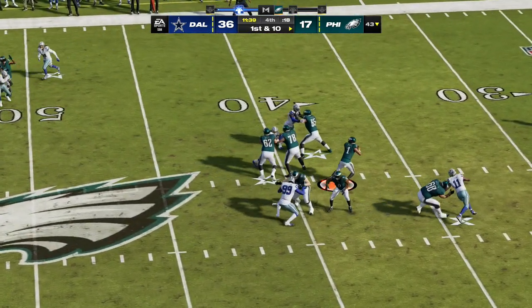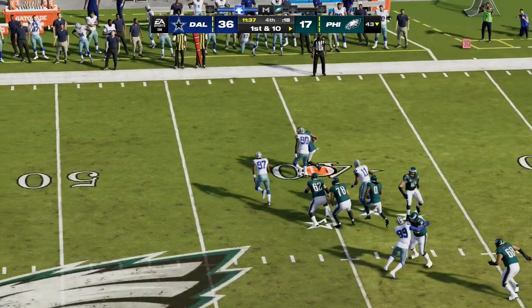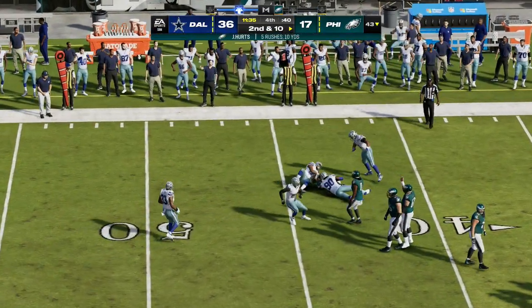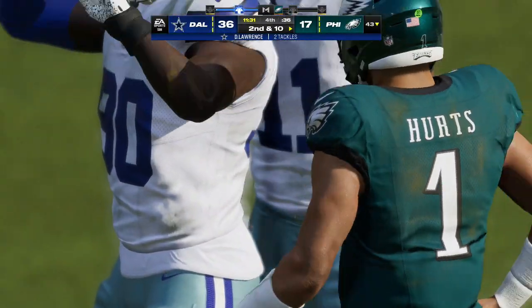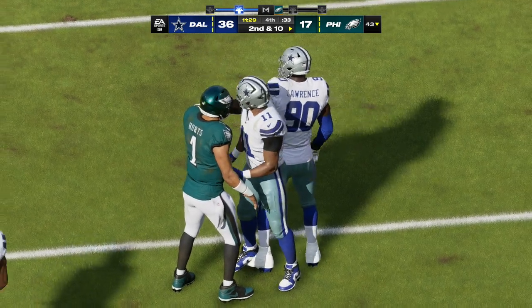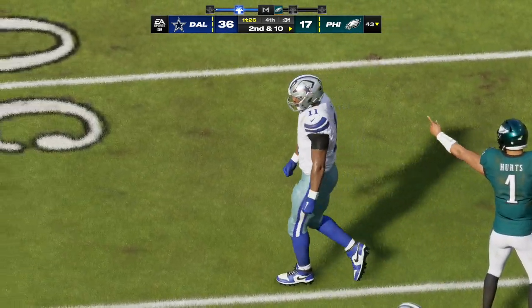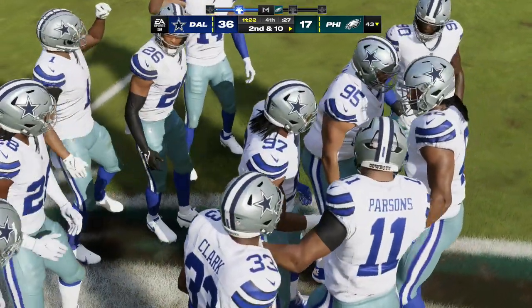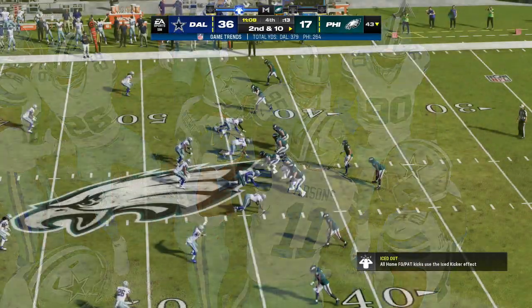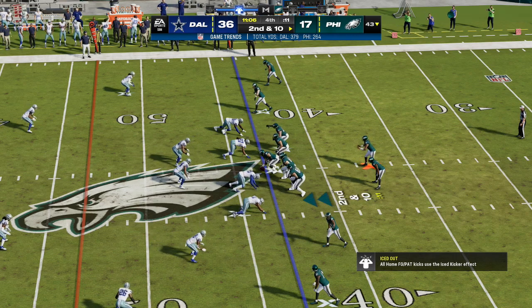They'll try and start this drive in the air. It won't be a sack, but it's no gain, and it brings up 2nd down. Late in the game, he's certainly doing everything in his power to buy time for his guys to make a play, but in this case, he's surrounded, and all he has room to do is to get back to the line of scrimmage. 2nd and 10.